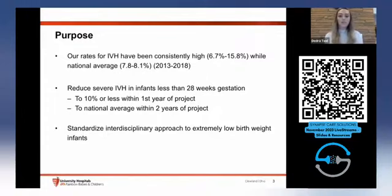And here's where we found that our rates of IVH have been consistently high, up to about 15.8%, and our national average is about 7 to 8%, and those numbers are from 2013 to 2018. So we recognize that there was a great need for this project.